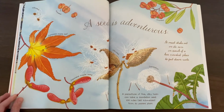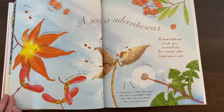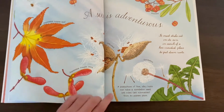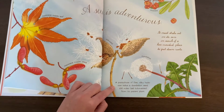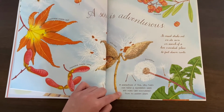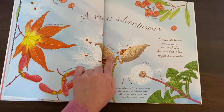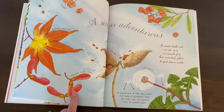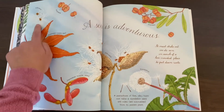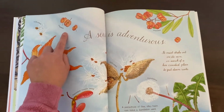A seed is adventurous. It must strike out on its own in search of a less crowded place to put down roots. A parachute of fine silky hairs can take a dandelion seed 100 miles, 160 kilometers from its parent plant. This is a dandelion. This is a milkweed, Japanese maple seed, Japanese maple leaf, more milkweed seeds. This is the hop seed.